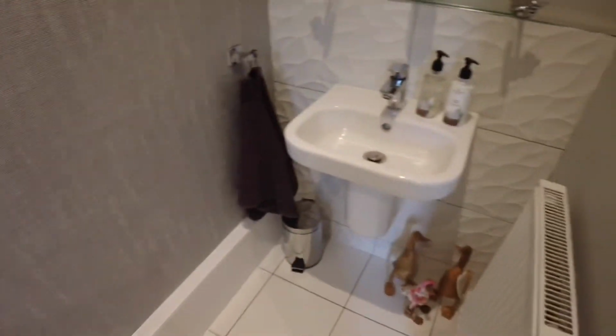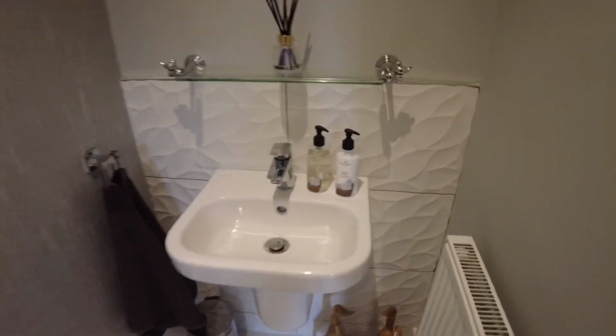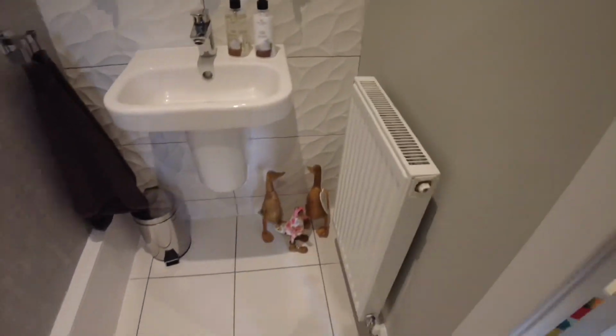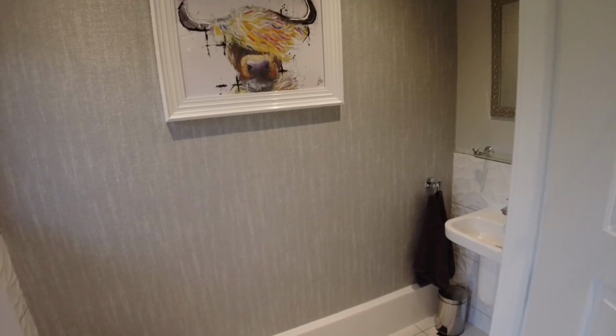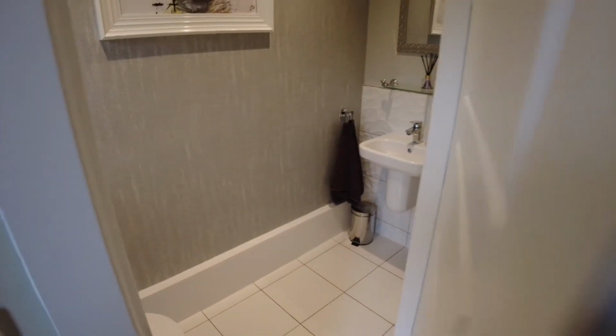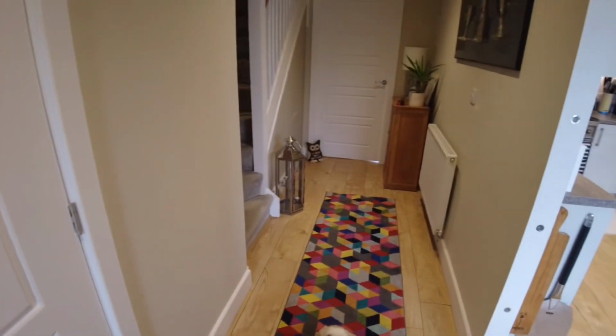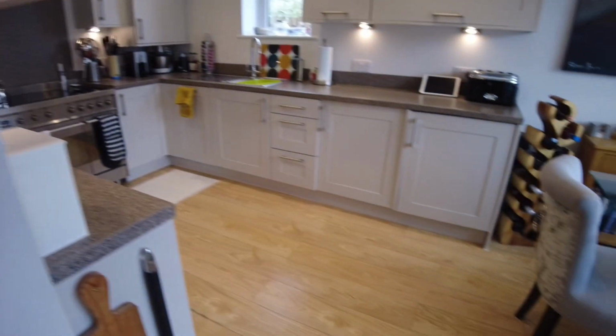Wall hung wash hand basin as well. Tiled at the back, mixer tap, radiator, and tiled flooring as well. Really nicely done. This house is what I would call immaculately presented. Really stunning throughout, and ready to move into 100%. We've got this solid wood flooring all the way through as well, which is really good. So I'll take you through into the lounge area.